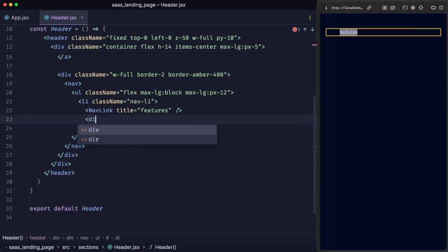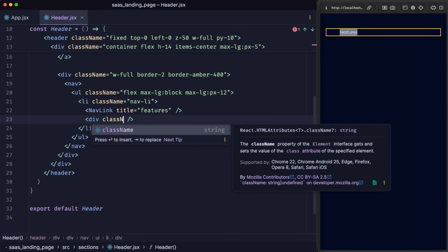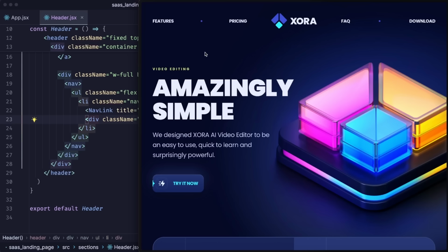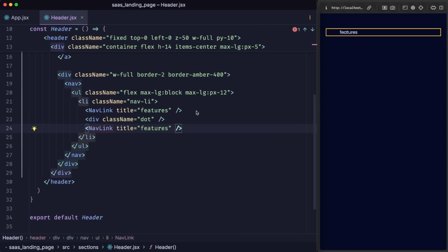So here I can render a div. It'll be a self-closing div with a class name equal to dot. And even though you cannot see it here, on the desktop version of the final application, this is the dot I'm talking about. It'll just create some additional spacing. Below the dot, we can duplicate our NavLink, and this time we'll give it a title of pricing.